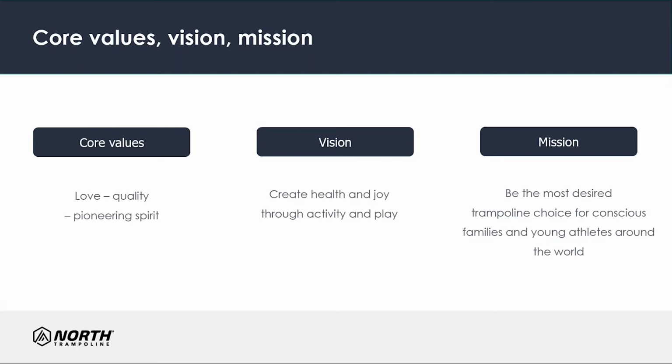And to be the most desired, we consciously need to align ourselves with the outside world. Who are our customers? What do our customers need, and what makes us desired? And with a constant reality check, we make sure we always have our customers' needs in focus.